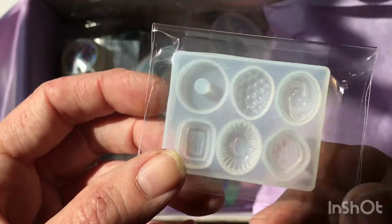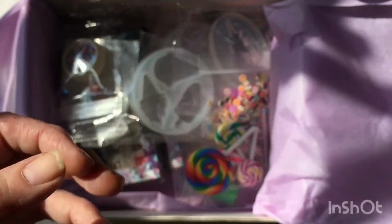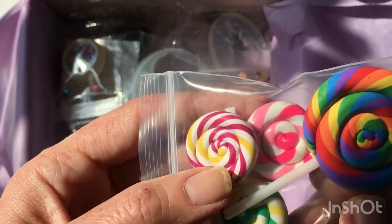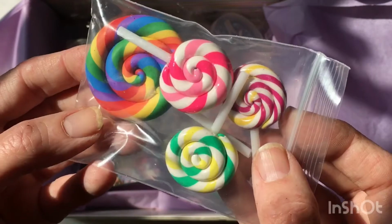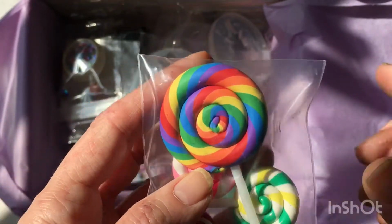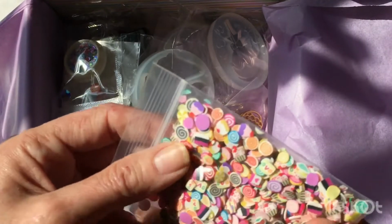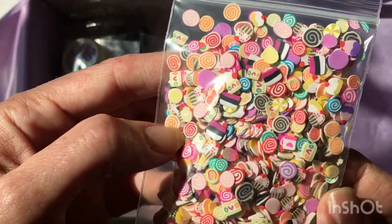Candy mold. They're so cute. They're so tiny. Lollipop cabochons. Random from 3 pieces. Well, this is 4. Yeah, I like these. I used to get these from my mom all the time. Wow, we got a nice huge bag of polymer clay. And it's all sweet stuff.